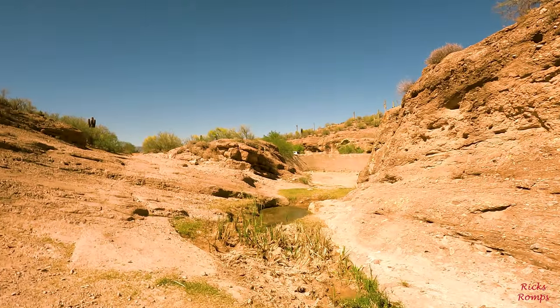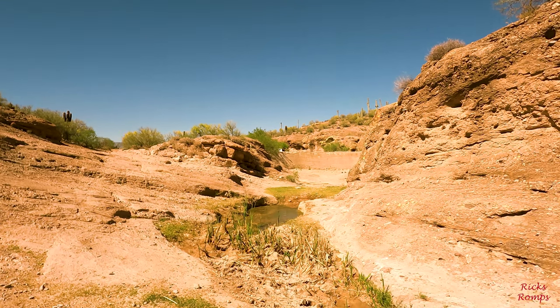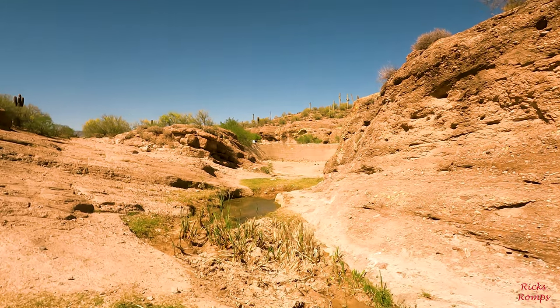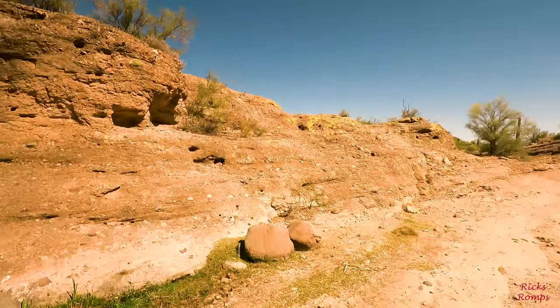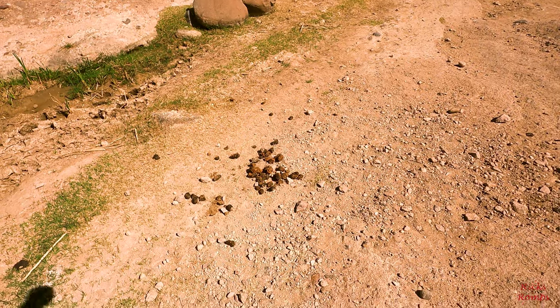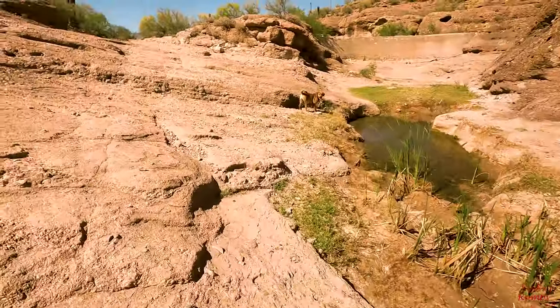Yep. All right, here's another perspective of the second dam that was built a lot later. I don't know exactly when. And here's a bunch of desert apples, I think they're called. They're supposed to be pretty tasty. Yeah, mm-hmm.